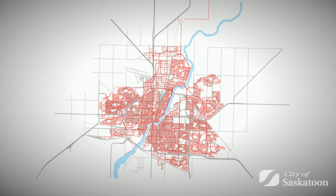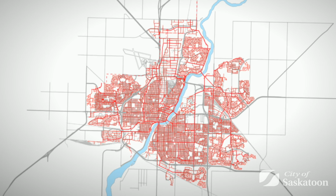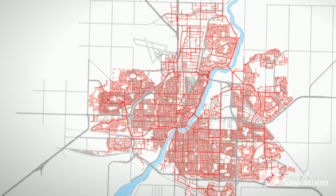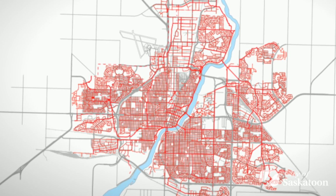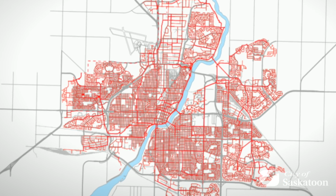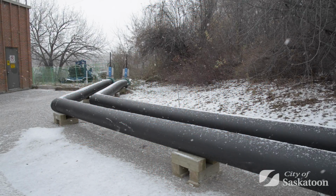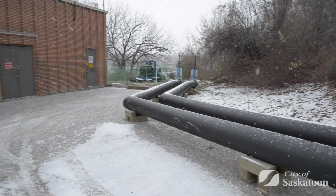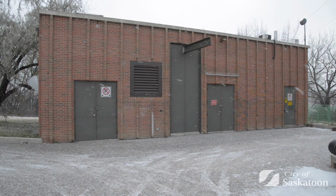Wastewater flows from the sinks and toilets in homes and businesses and from industries in the community into an underground maze of pipes called the sanitary sewer system. Saskatoon's wastewater collection system is about 1,050 kilometers long, approximately the distance to Edmonton and back. A gravity system and 28 pump stations located throughout the city keep the wastewater moving.